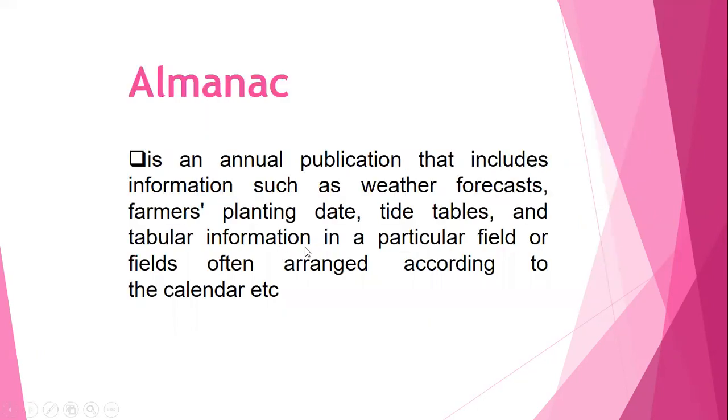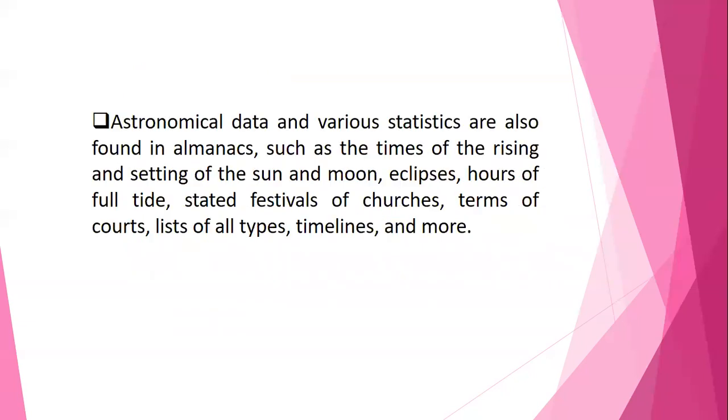An almanac is an annual publication that includes information such as weather forecasts, farmers' planting dates, tide tables, and tabular information in a particular field or fields, often arranged according to the calendar. Astronomical data and various statistics are also found in almanacs, such as the times of the rising and setting of the moon and sun, eclipses, hours of full tide, stated festivals of churches, terms of courts, lists of all types, timelines, and more.